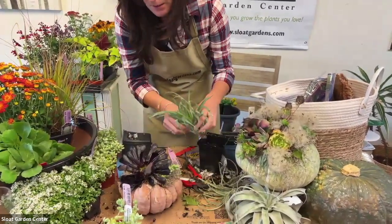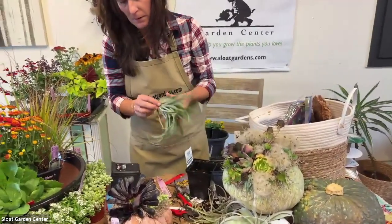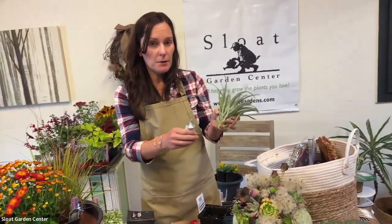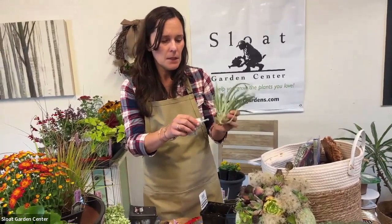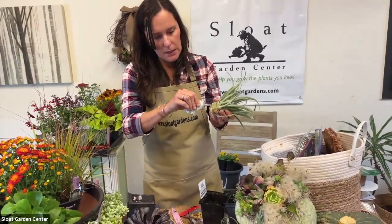And I'll show it the tillandsias too. I just try not to get the glue on the roots at all. So I just put it on the side.